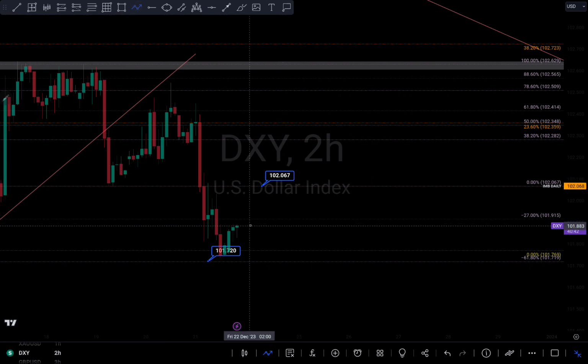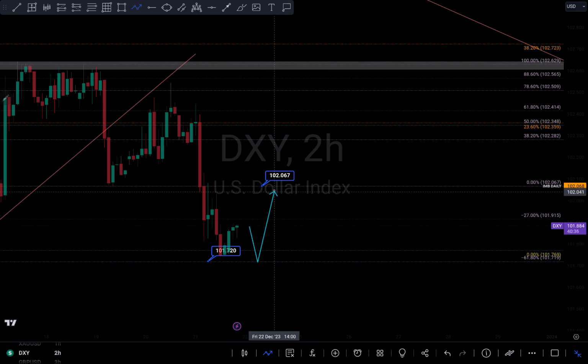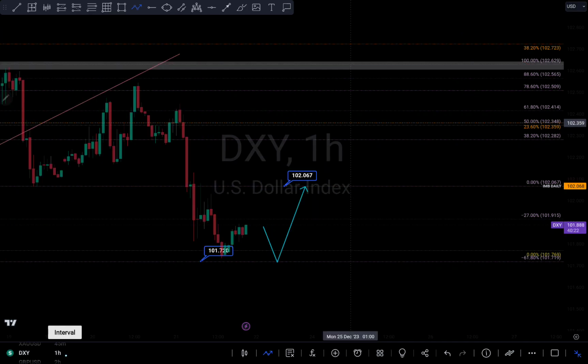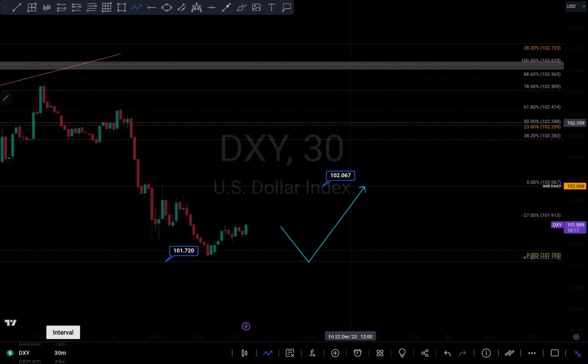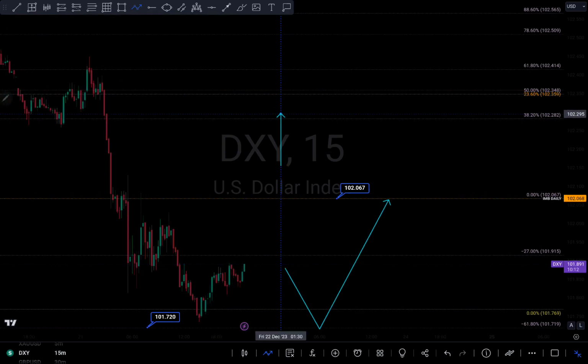So there's a possibility we might still push down a little bit to touch my 61.8% fib level and give us a possible push to the upside. That's a possibility. Or because of this engulfing candle right here on this 2-hour time frame, let me see if a smaller time frame gives more momentum. Let me see my 15. We can see that the 15 is already giving a buy move, but okay.